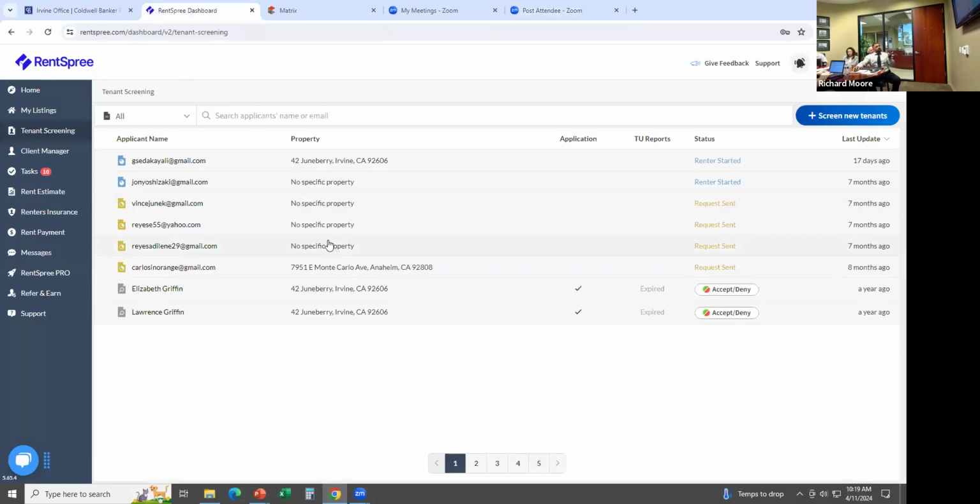So when you go to Rent Spree, you log in. The first time you log in, it's gonna ask you for your address and to accept the terms or whatever it is. You can add the office address, you can add your home address. It's not gonna show anywhere. It's just for Rent Spree's purposes.